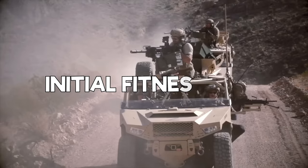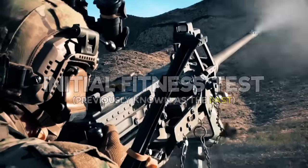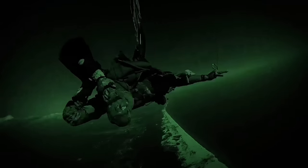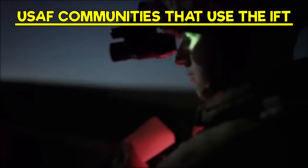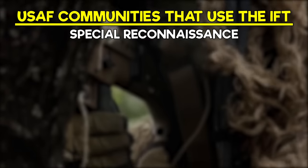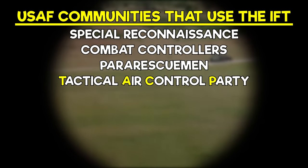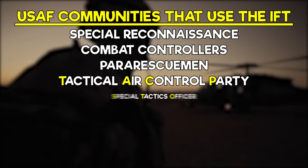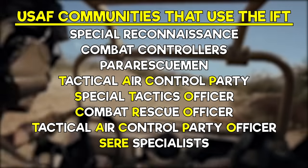The initial fitness test, previously known as the PAST test, is one of the first hurdles that an Air Force Special Warfare candidate must overcome on their path to joining the Air Force Special Warfare community. The communities that administer the Air Force Special Warfare IFT are Special Reconnaissance, Combat Controllers, Pararescuemen, TACPs, along with their officer counterparts, STO, CRO, and TACPOs, as well as SERE specialists and EOD.